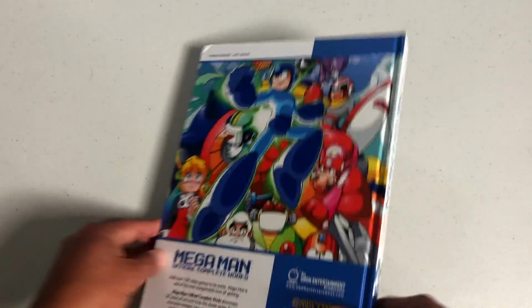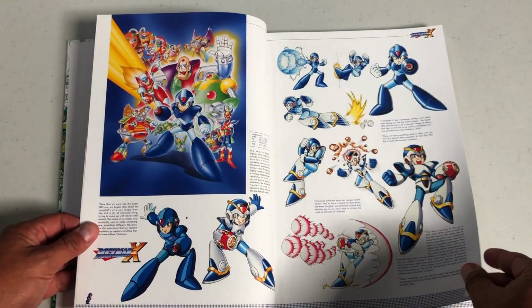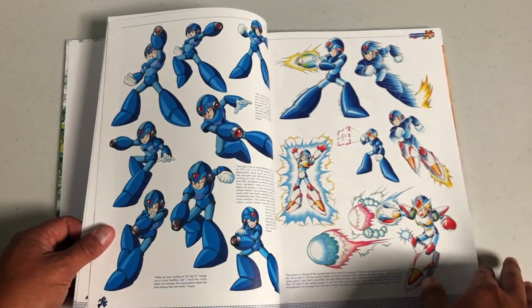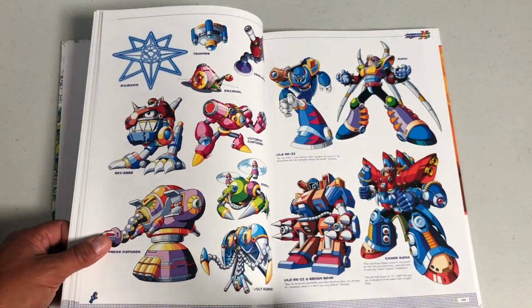Now this one retails for $39.99. Here's Mega Man X. So this is the series that originated on the Super Nintendo, and it features the character of X and of course Zero, the sword slashing dude that eventually got his own series later on and also an art book.